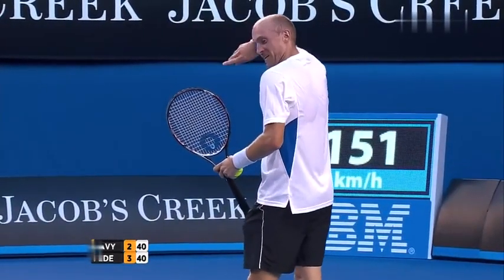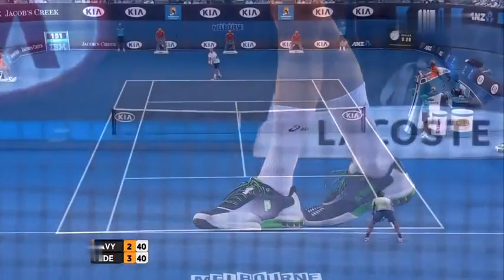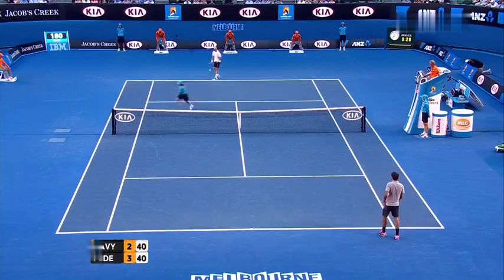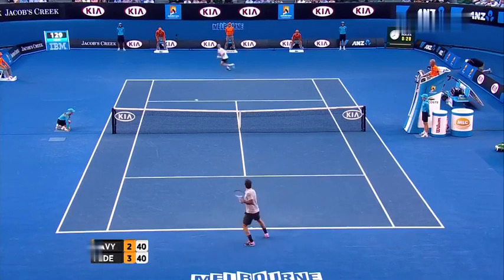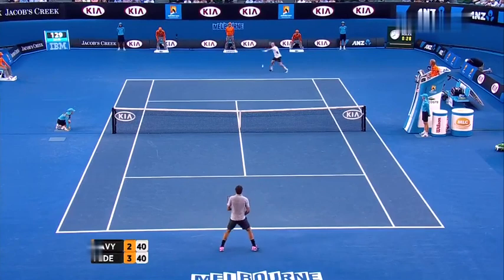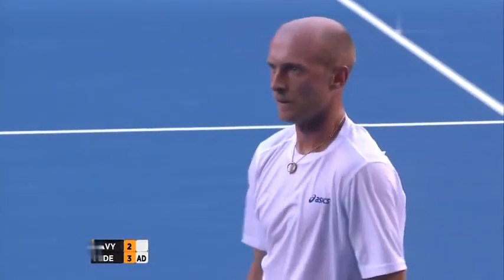ATP tournaments in Brisbane and Sydney had a 20-second time limit between points. Here at the Grand Slams it is 25 seconds. And we haven't had any violations that I can remember this week so far. Oh, and a little come on from Roger as well. Knows it's go time now.